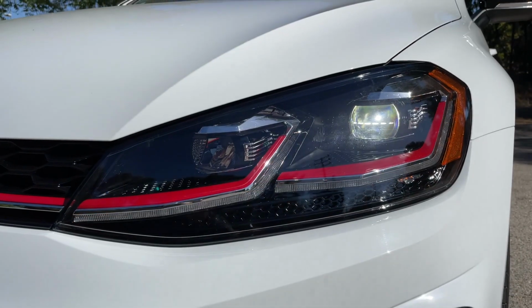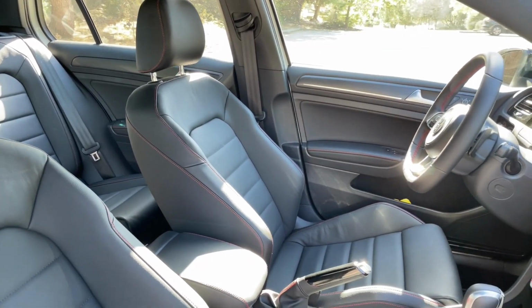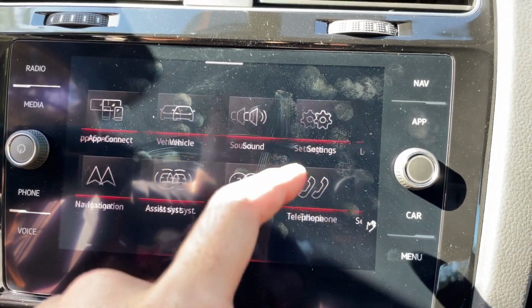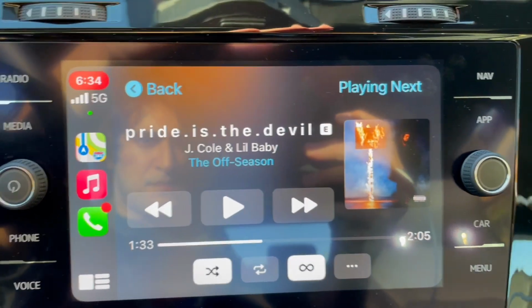The SE trim comes standard with adaptive LED headlights, blind spot monitoring, leather seats, and a sunroof. Otherwise, it comes with a pretty solid infotainment system. It's touchscreen based and has Apple CarPlay functionality. It also comes with an acceptable audio system standard, and all GTIs come with the same lovely power plant.